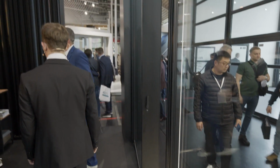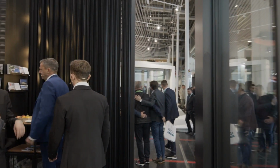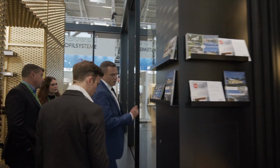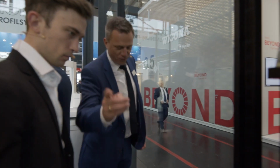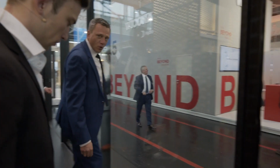When we get to the new system we've been developing, we have been able to even reduce what is visible. So the big difference with what you've seen before is that here there are no profiles visible at all. This is what we would call the next generation slider.